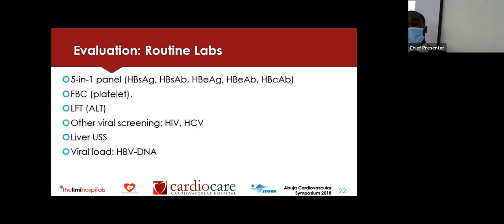Okay, HBsAg in someone that's been infected usually is there and is there lifelong usually. But I mentioned earlier that less than 1% per year of people will seroconvert and lose the surface antigen. In those people that have encountered it before, the core antibody will remain positive, even though they've cleared the surface antigen. So that's one. I've told you that most people in Nigeria would be E antigen negative. I think 80% from some series, okay?